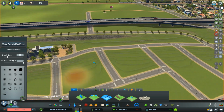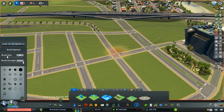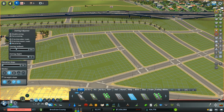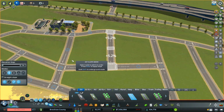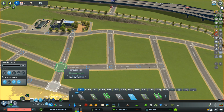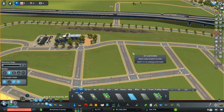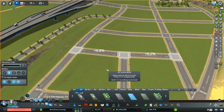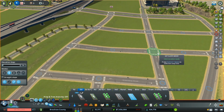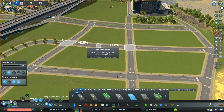Alright, and then we'll also need to readjust some of the lots in here as well. So let's just do a quick little go through with the sloping tool and just re-slope some of these residential roads. I think we're good on the other ones. Whoops, let's exit out. Don't want to make that mistake again.